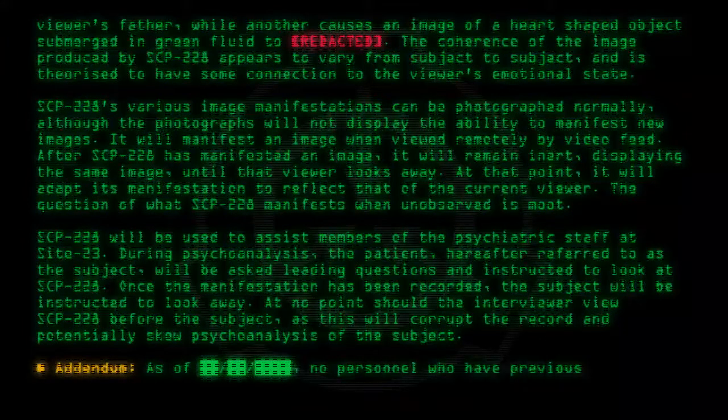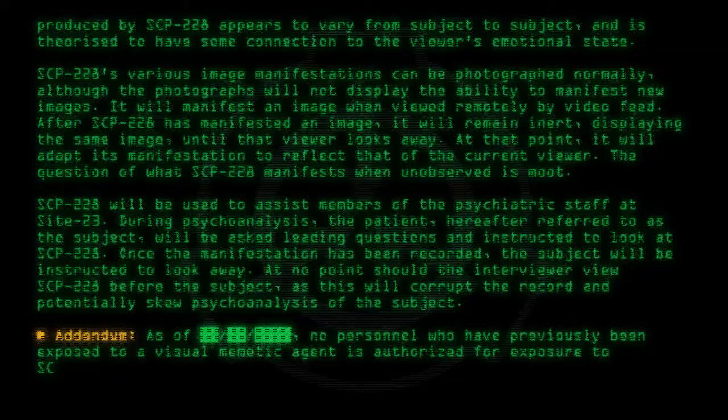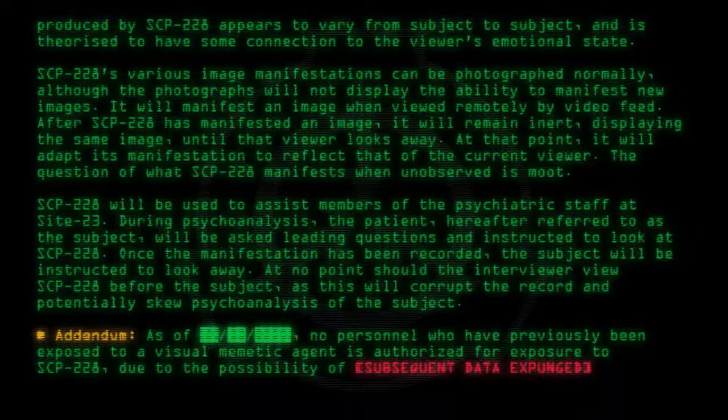no personnel who have been previously exposed to a visual mimetic agent is authorized for exposure to SCP-228 due to the possibility of subsequent data [expunged].